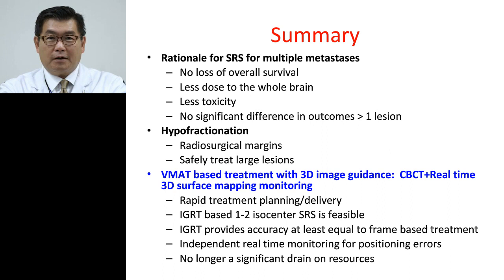feasible in the clinic. The image guidance provides the accuracy at least equal to frame-based treatments, and the independent real-time monitoring for any positional errors that the 3D surface mapping provides is key. And all of this together really makes it feasible to treat multiple metastases without any kind of a drain on department resources. And thank you for your attention.